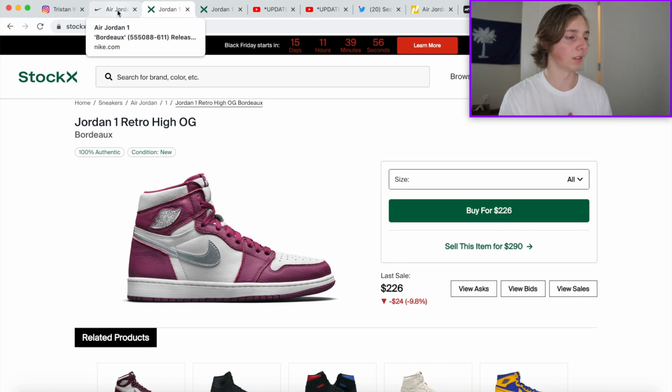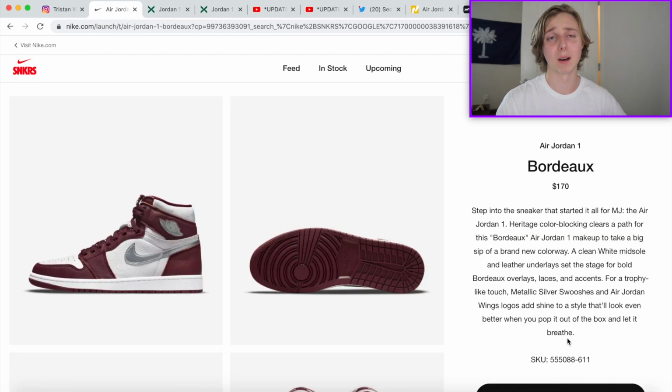But yeah, aside from that, this right here, drop day retail, my personal thoughts, and gladly seeing that this one is actually a darker color, not a lighter Bordeaux, I guess, if that exists, a lighter Bordeaux colorway. But let me get into discussing two videos mainly that could help you with copping on the Snkrs app. If you've been here, you know what I'm going to discuss and link down below for y'all. So we'll get into that right now.